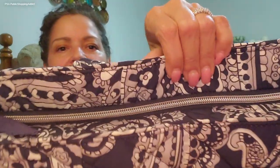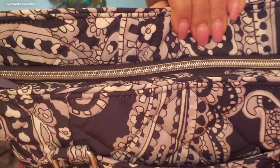All right, so let's open this up, and actually, let me just show you the zipper too. It has that fabulous zipper. This is the newest zipper that Vera Bradley incorporated from the old zipper that they had, which was the worst.